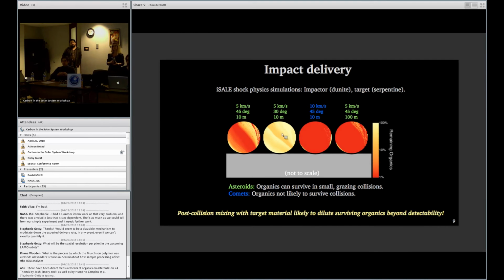But also, I'd like to explain why that is the case. This is only because we are considering an extremely grazing impact collision. It's only 30 degrees with respect to the surface, so it's a very grazing collision. And furthermore, it's also a small impactor. The fraction of organics that survives is also a function of the impactor size, and if you increase the impactor size, the fraction drops. And so, in order to get this delivery to work, you need to have a grazing impact, a small impactor, and a low velocity.